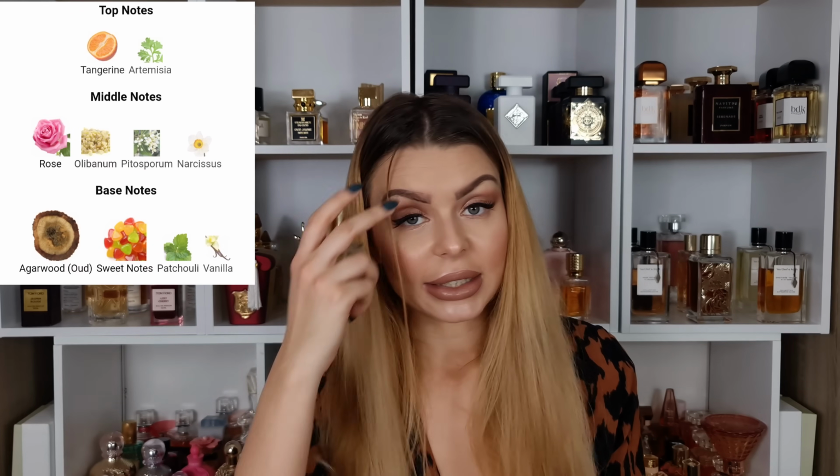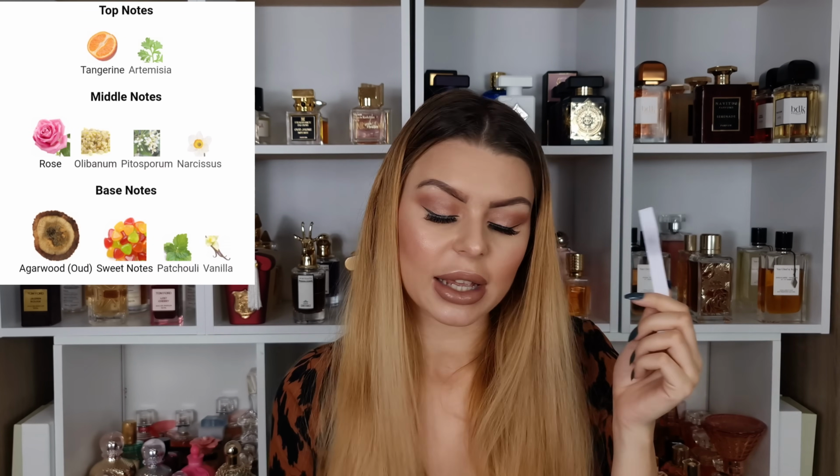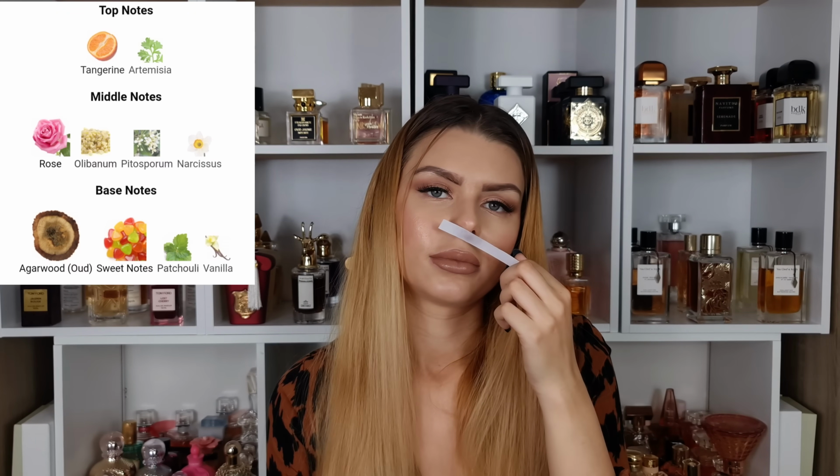it's just stunning. SCHERZO has, I think, tangerine and Artemisia in the top. In the middle we have rose, olibanum, something that I cannot pronounce, and narcissus. And in the dry down we have oud, sweet notes, patchouli, and vanilla.